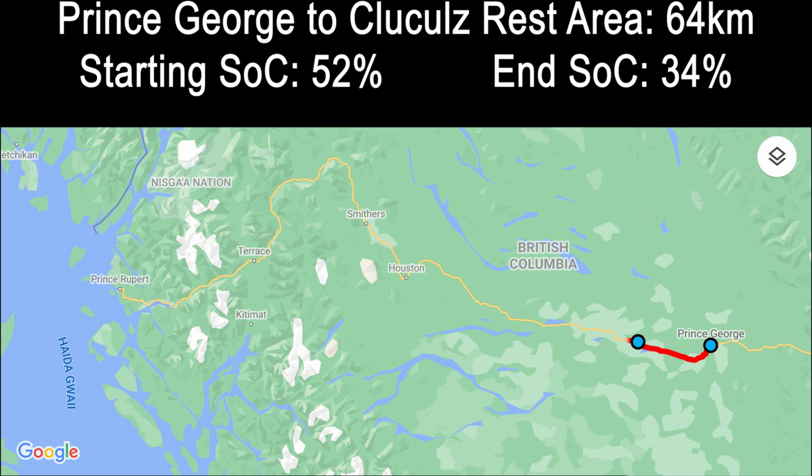And this place has a free 25 kilowatt charger. Actually, there's multiple chargers there. We're gonna go there and charge up. So for today, we started off with 52% battery in Prince George, and it shouldn't take that much energy to get to Cluculz. And we'll plug in there for a bit and charge.